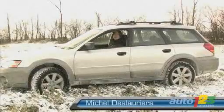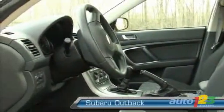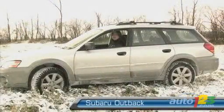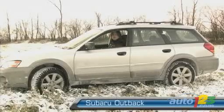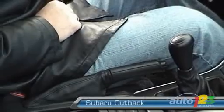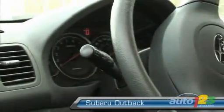In general, the Outback's cockpit suits me fine. It's a little on the small side, and I think people that are shopping for a mid-sized car will find it a little snug. But for me, I have no problem with that. Aside from a couple of details, for example, the handbrake lever will rest on my leg while I'm driving. A little annoying, but besides that, the rest is really functional.